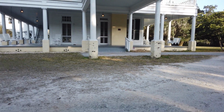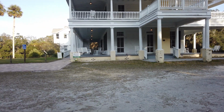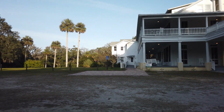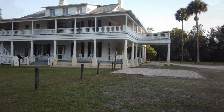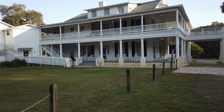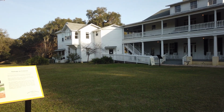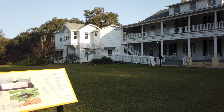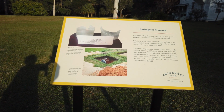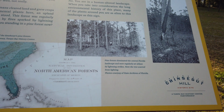In 2014, they brought in an archaeological survey company who used soil core tests, metal detectors, and writings left behind from former residents. As you look across there, the signs actually show pictures and show some of the artifacts that are on display in the manor itself.